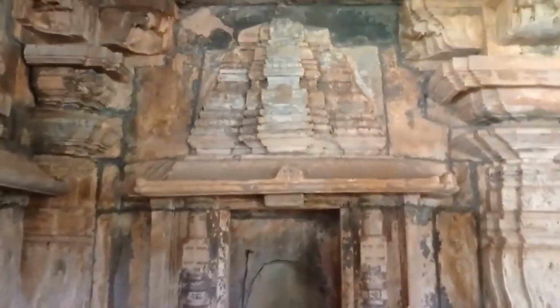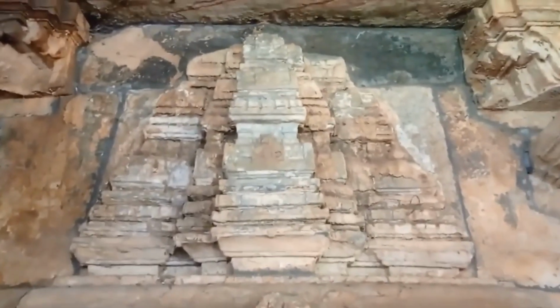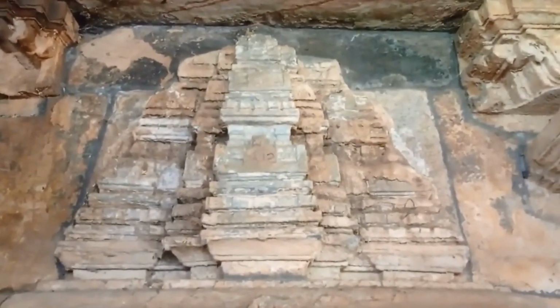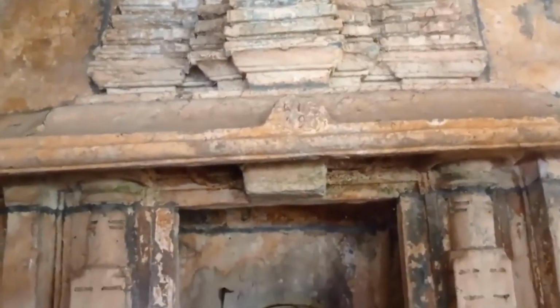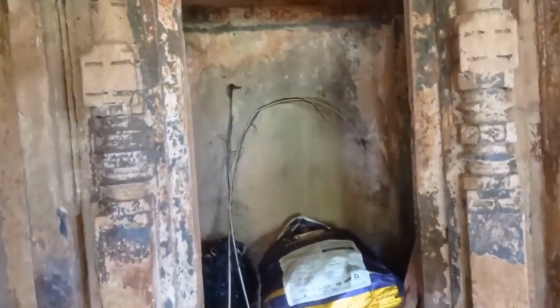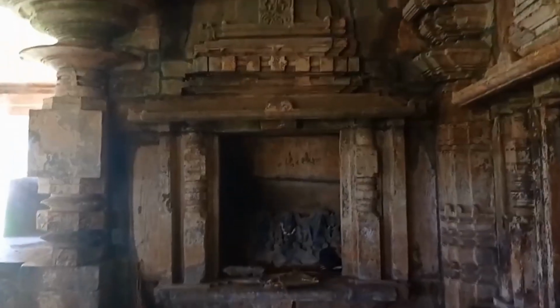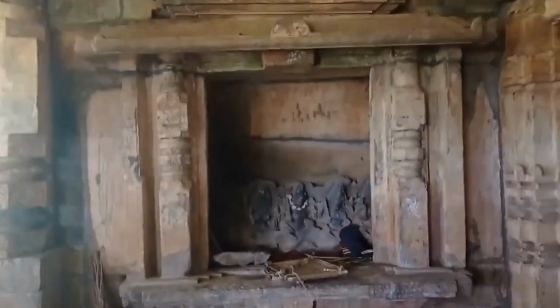However, at some stage of time, this niche would have definitely carried the image of some god or deity. Presently it is being used to store common material. This is another niche. Here we can see a big stone of some matrikas which is totally broken.